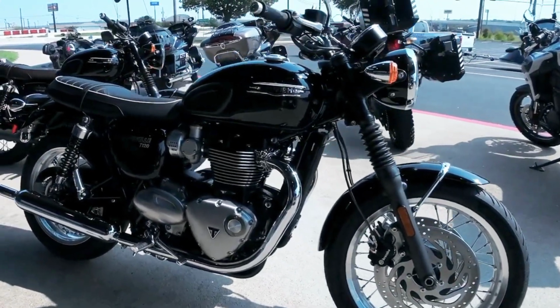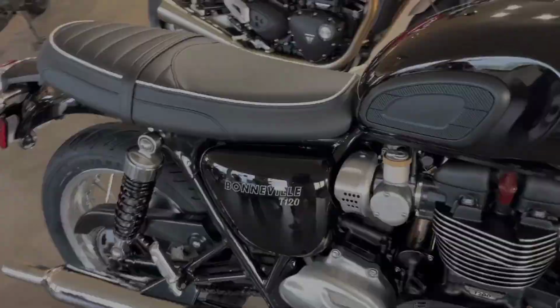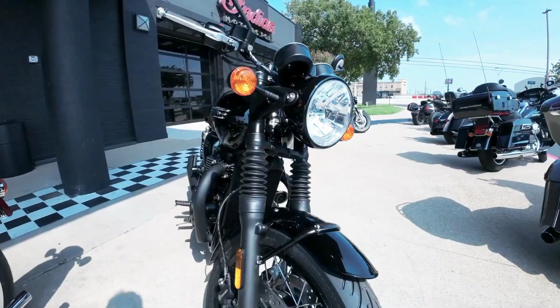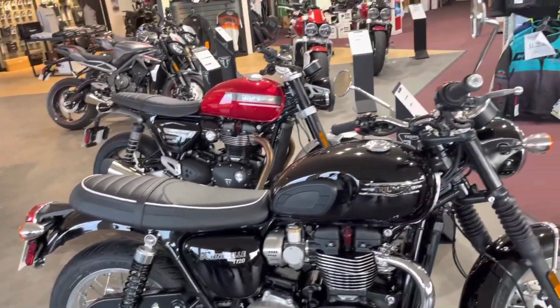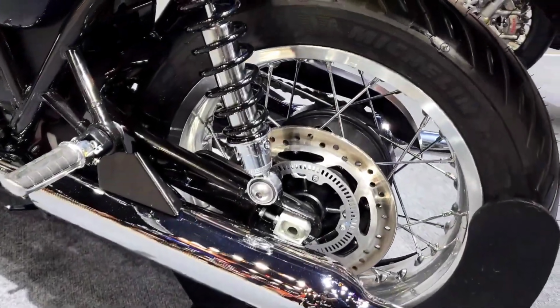Dedicated chassis and suspension. The Bonneville's legendary chassis and suspension setup blends easy, confident handling with a relaxed riding position and low 31.1-inch seat height. Now 15.5 pounds lighter, it's more agile and maneuverable than ever.